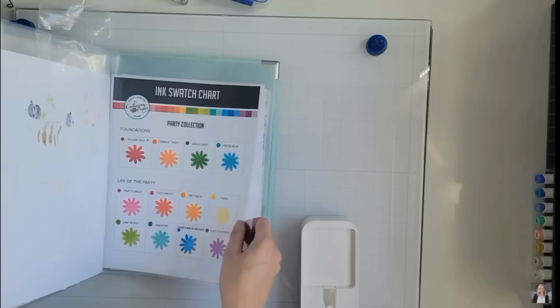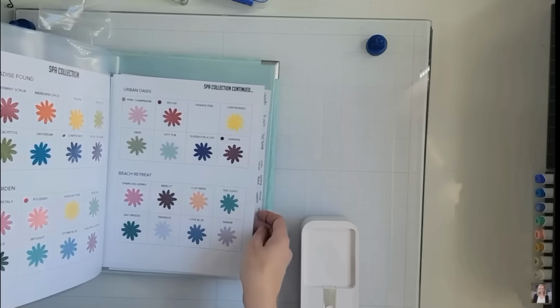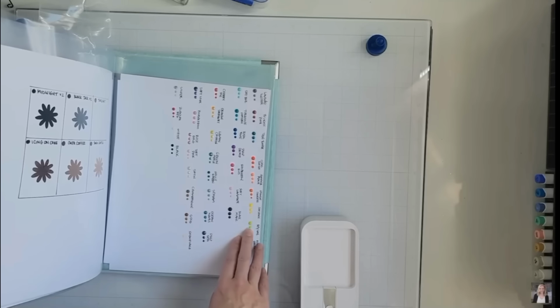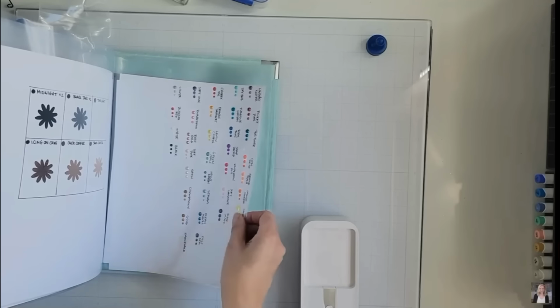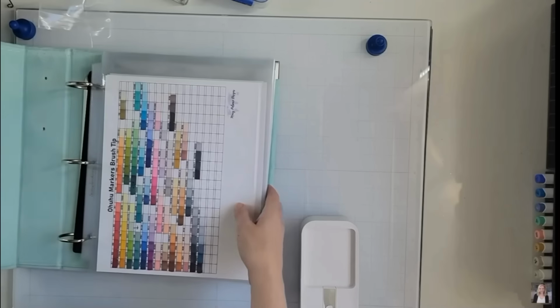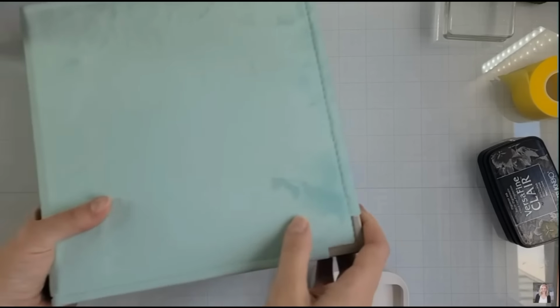and so I love that I can just grab and go when it comes to my swatches. I swatch out inks, paints, even pops of color so that I can see what they look like when they're out of the bottle. So that was just the way that I do it. It's another way for me to use what I have instead of thinking I don't have what I need when I really do. The binder is the proof.